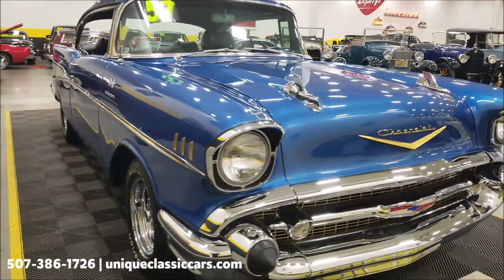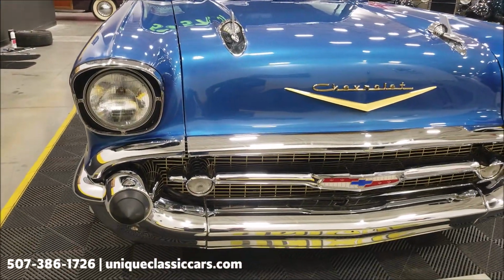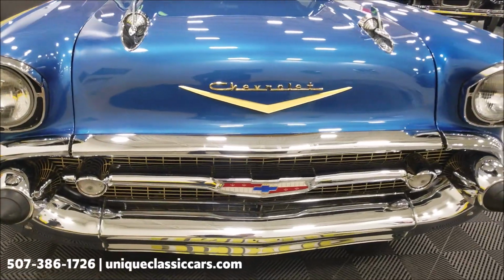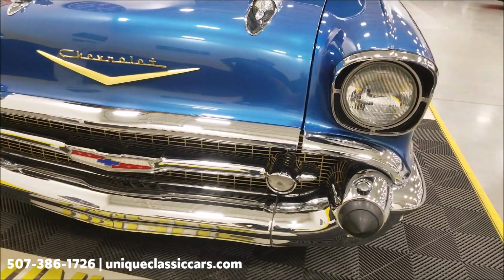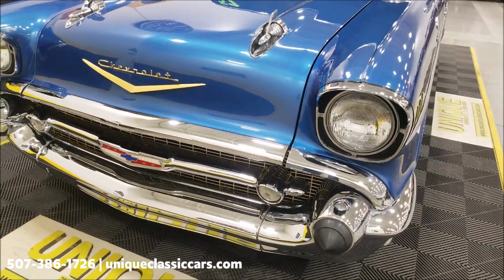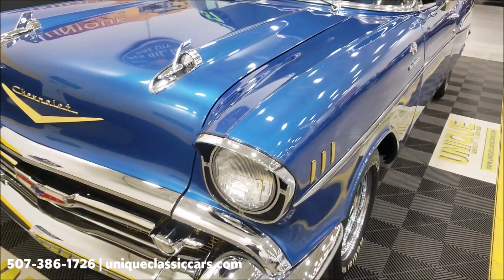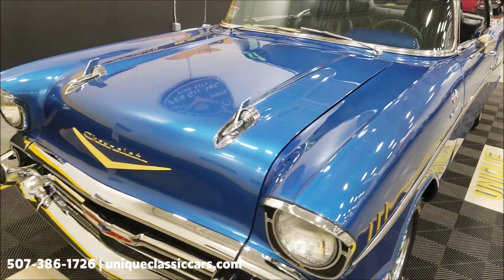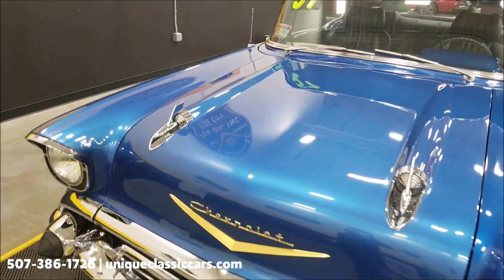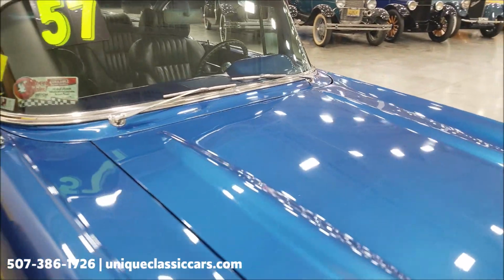That medium blue metallic on this shows well. Take a look at the front chrome. Of course, the gold insert and the gold Chevy logo on the hood. Side markers for the Bel Air package. Nice reflection coming off that paint.